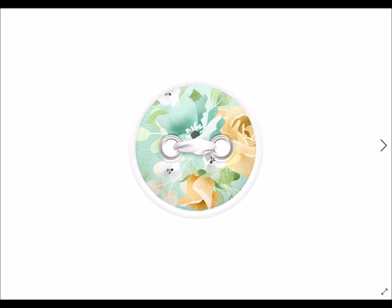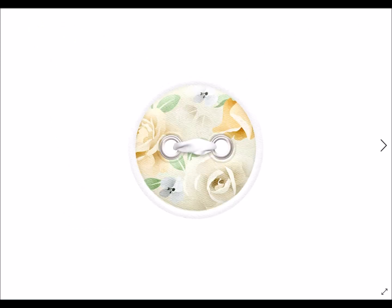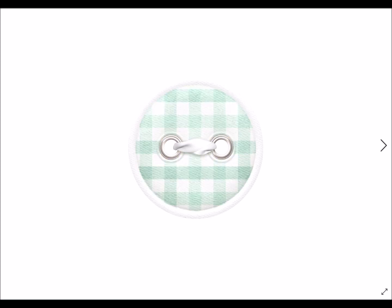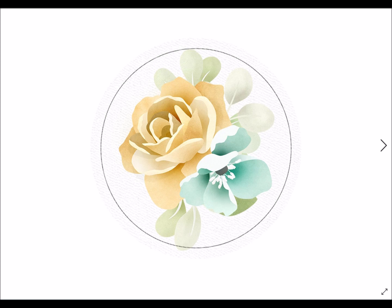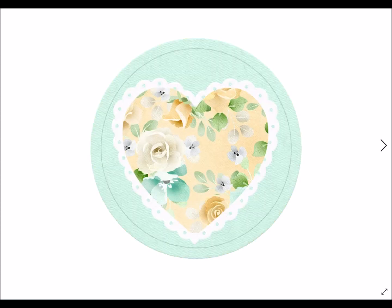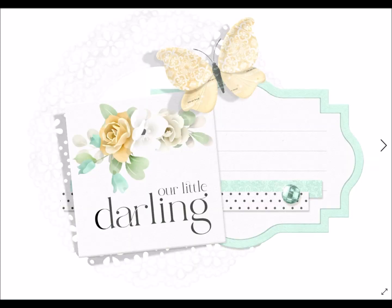Again, this baby collection is meant to be elegant. This is meant to be for the parents. We do have other baby collections in our store that are more for the baby. They're very juvenile, very baby oriented in terms of the elements and the look and the feel and everything else. This is intended to be more elegant and meant for the parents.